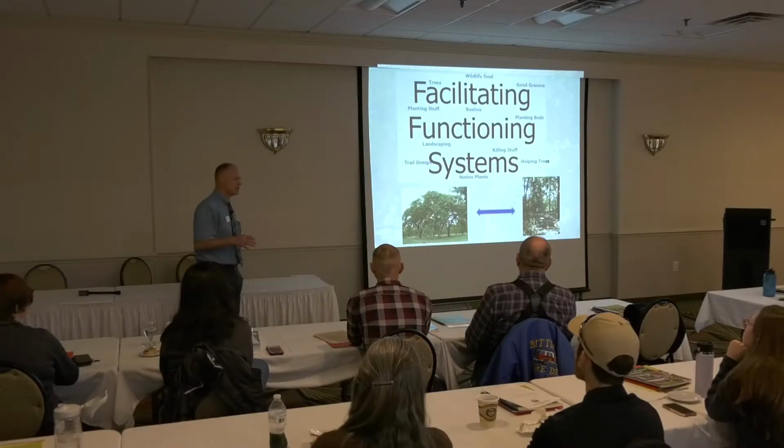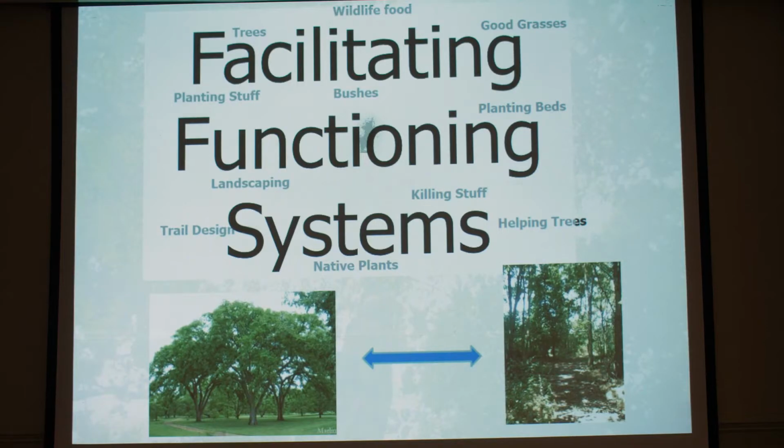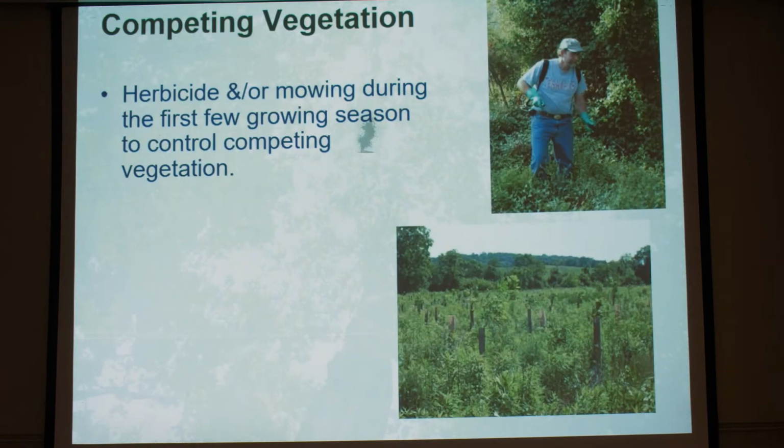I mentioned this yesterday already, but we do need to keep on coming back with whatever audience we're working with, the green industry or the small acreage, that this is about a system, not about landscaping and putting one thing in or two things in to make things look different. That competing vegetation, again, herbicides is a topic that can be met with strong feelings. There's some good literature out there, some good material that can help with that.